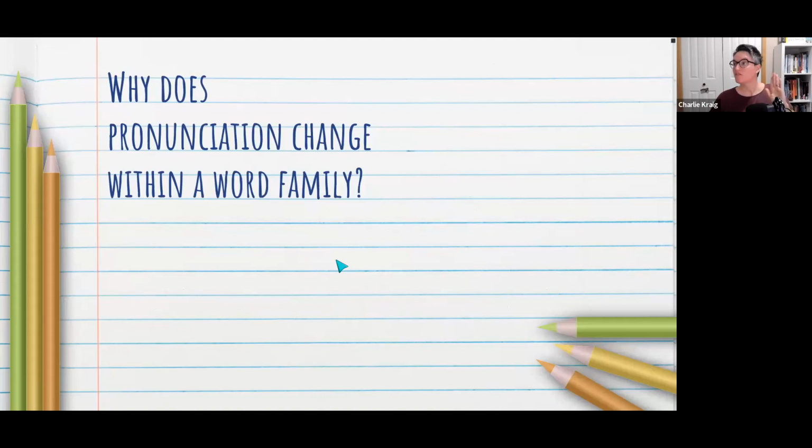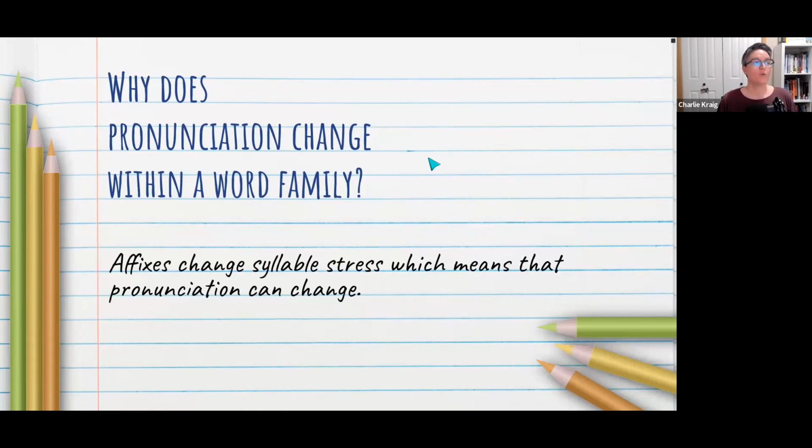So this is the longest answer ever to the question that we started with. Why does pronunciation change within a word family? Well, the simple answer is, when we're adding affixes to a base word, it changes the syllable stress. And when we change the syllable stress, it means we're changing pronunciation, because we can't ignore the phonology part of orthography. So that's why it's not just studying morphology, a word and its parts. We have to understand the role that phonology plays in how we pronounce words.